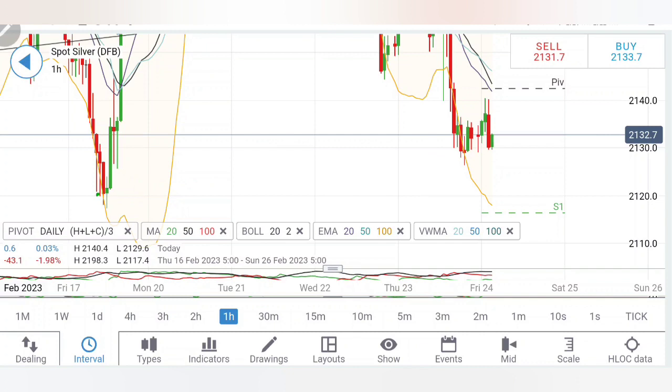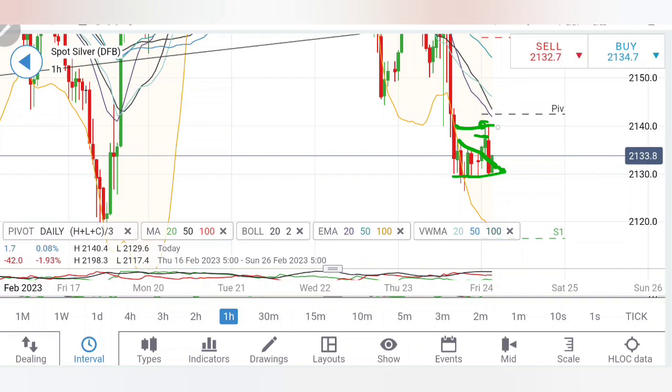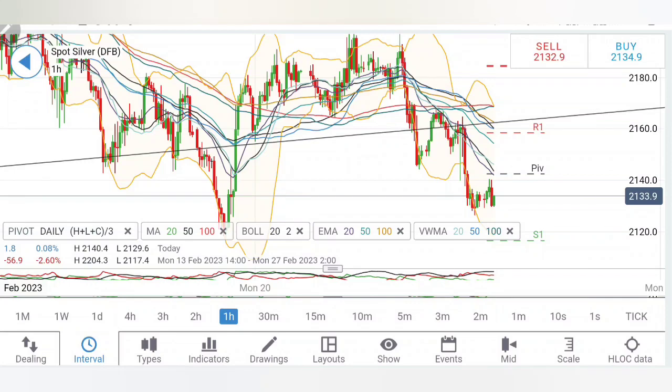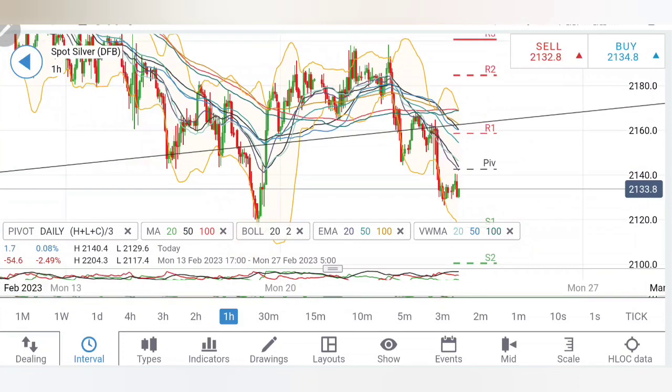Now look at the hourly charts for silver. Previous support was seen at 2120. Now it is trying to create the support at 2130 levels. And if you look at the charts here, flat bottom, lower highs, the previous couple of candles tried to break out, and now see, importantly, 2140, which was the previous support level, is now going to be a good resistance, because beyond that we may see it hitting 2150, and then you have to be specifically careful about the 2160-70 zone. Only and only if it breaks out beyond 2160-70, you can expect that there could be a little rise.